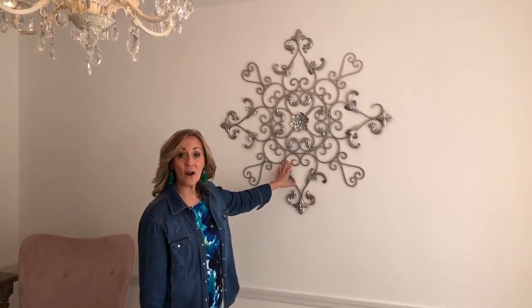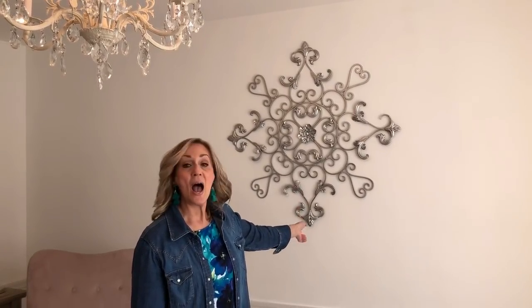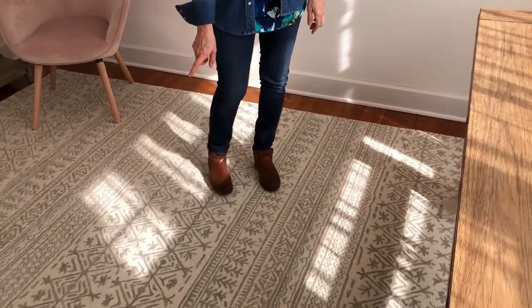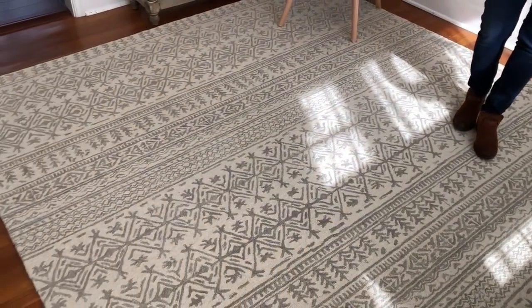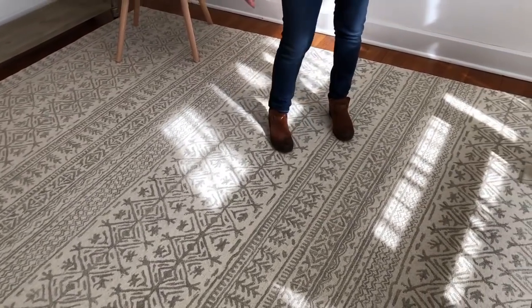This piece here, I like to have interest on the wall. So this piece here I picked up at Goodwill. It was a dark iron color, and I just painted it silver. I picked up this rug in Home Goods, and I just really like it. It kind of has a Nordic winter sweater, I don't know what to call it, a ski look to it, and I really like that. I'm going to say a Norwegian flair.